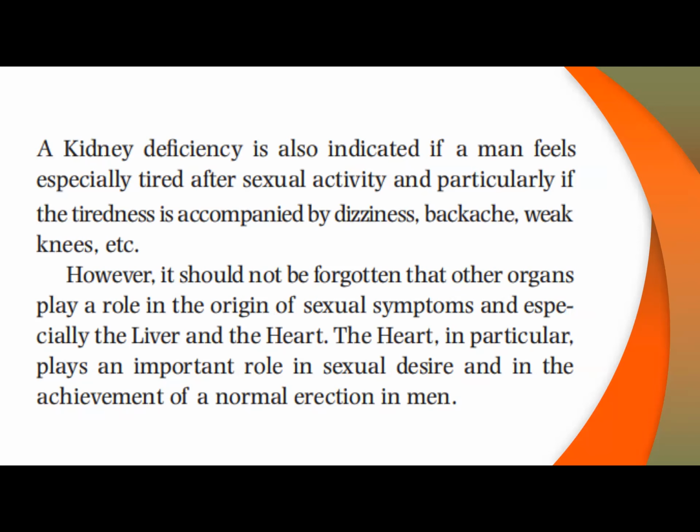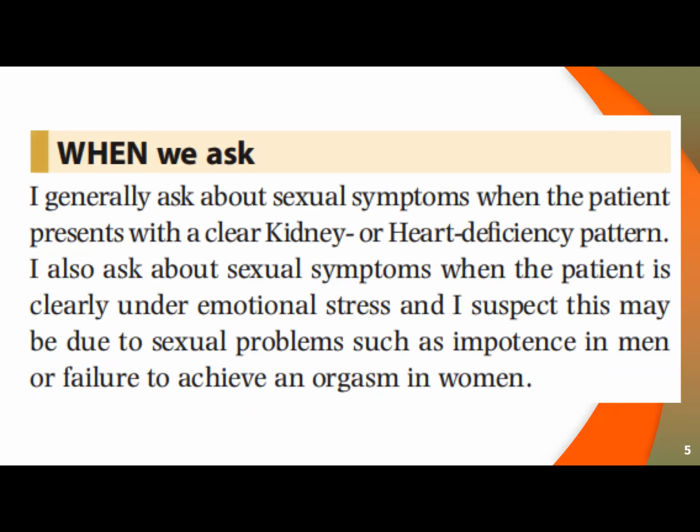However, it should not be forgotten na yung other organs play a role in the origin of sexual symptoms, and especially po yung liver at saka yung heart. Yung heart in particular plays an important role in sexual desire and in the achievement of normal erection. And then when we asked, sabi po ng author, tinatanong daw po niya yung sexual symptoms pag yung patient ay nagpapakita na may maliwanag na kidney or heart deficiency pattern. So, tinatanong din niya yung sexual symptoms pag yung patient is clearly under emotional stress at nasususpitsahan niya na this may be due to sexual problems such as impotence in men, or sa babae naman, failure to achieve an orgasm.